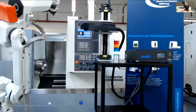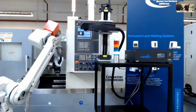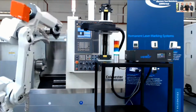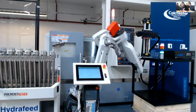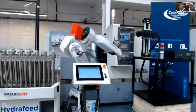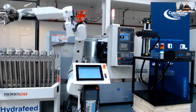Yeah, basically, as I said earlier, it's a completely automated system. So we have a robot which is picking an item, placing it into the lathe. The lathe will then obviously produce the product. The robot then takes the product from out of the lathe, presents it to the laser marker, sends a signal back to the robot, it moves off, and then the entire sequence starts again. So fully automated system without any human interference.